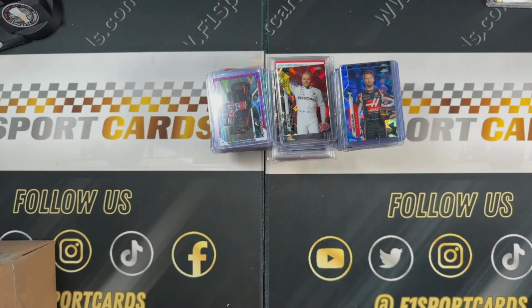Right, these are cards that I've bought from different Whatnots, eBay, and people in the F1 Sports Cards Facebook group. If they're based in America, rather than getting them shipped here in the UK and paying import tax on them, I send them to Ship My Cards, wait for it to build up, and then forward it to myself.